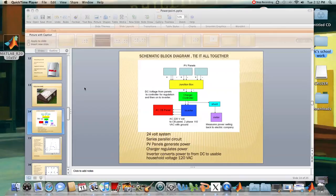Let's tie this all together. We can see that we have our PV panels up on top of our room, and they're actually creating our DC voltage. It's a 24-volt system. It's a series parallel system that's fed into a junction box. We tie all those wires together and we send it on down to the charger controller.